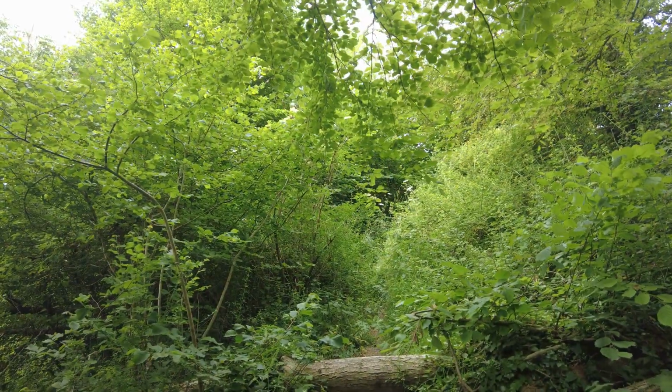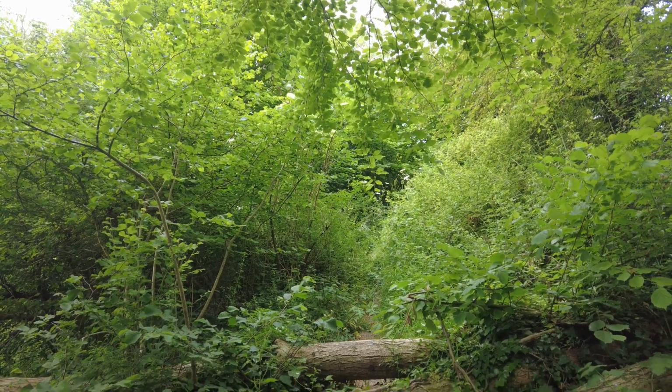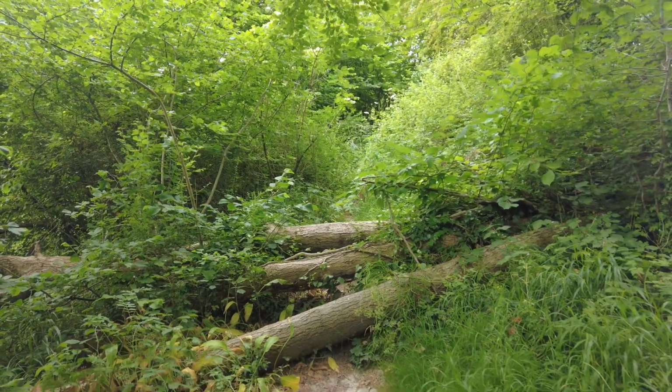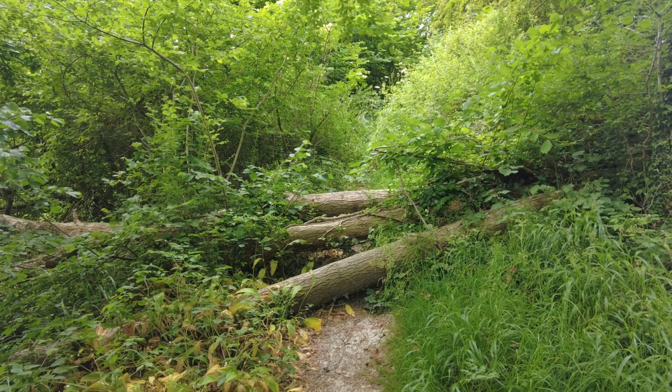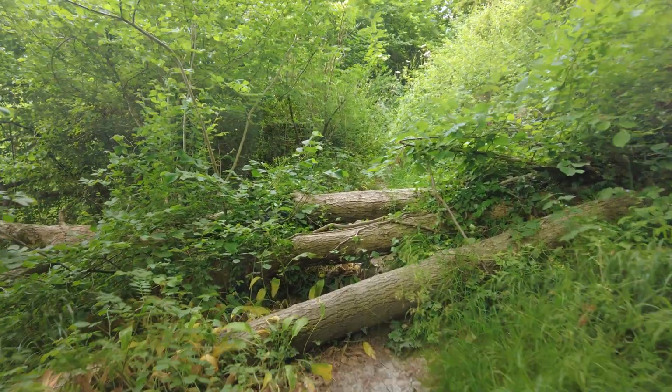Right, so a little way up the path, and it's obviously become quite overgrown since the last time I was here. If I drop the camera down a little bit, yeah, we've got some trees that have fallen down across the path, so got to climb over those, and time to do a little bit of bushwhacking, I think.